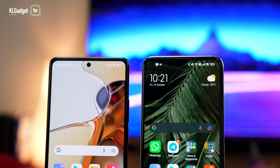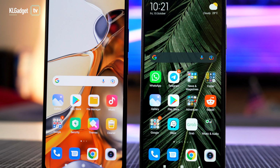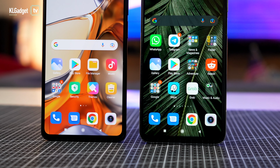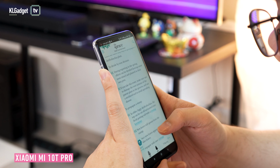When it comes to battery life, both phones sport a 5000 mAh battery, and they both can last me an entire day with heavy gaming and general use. But the Mi 10T Pro edges out with maybe an extra 10 to 15% left of battery life at the end of the day compared to its younger cousin.